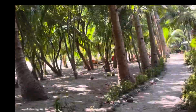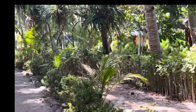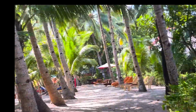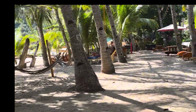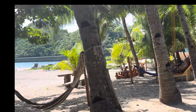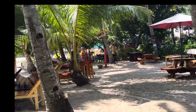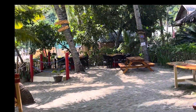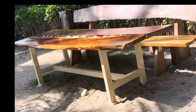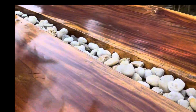Beware of falling coconuts. There's a lot of coconut trees. It's the end. Oh, look at this. So cute. There's a shelf. I like rocks. Yeah, I like it too.